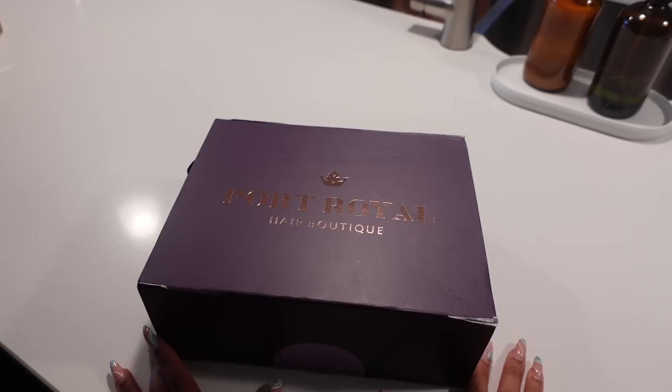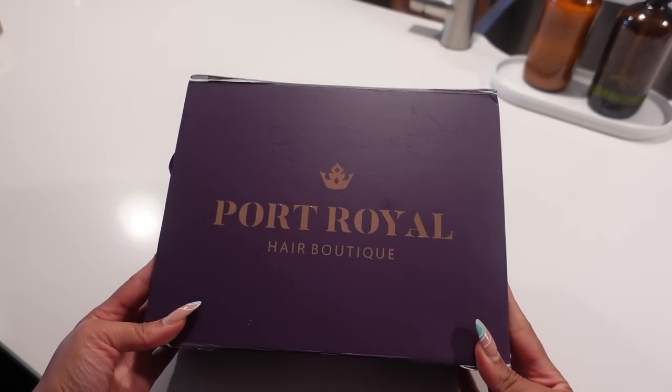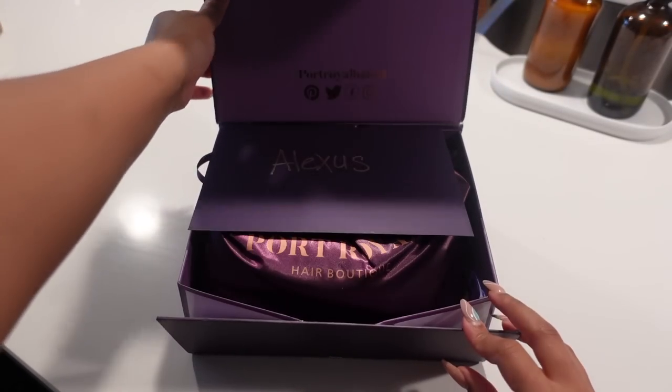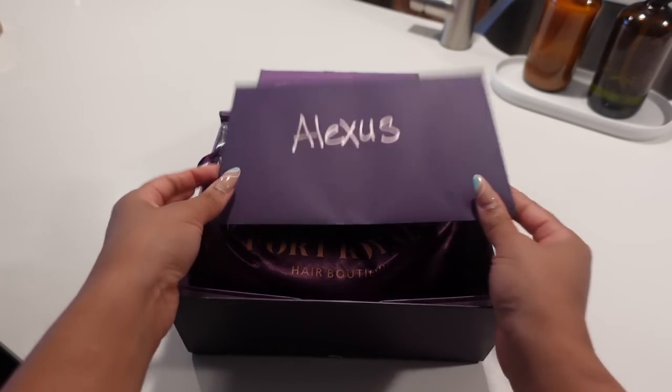I don't know exactly what style I'm gonna get yet. Let me open. I think this is the hair. Oh, it's packaged so nice. Let me show you guys. So the hair is from Port Royal Hair. Let's check it out. Oh, got a little note.